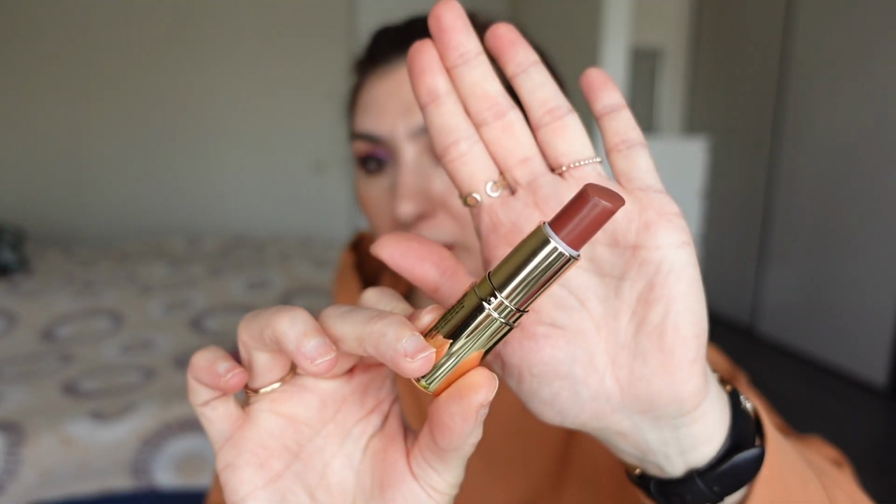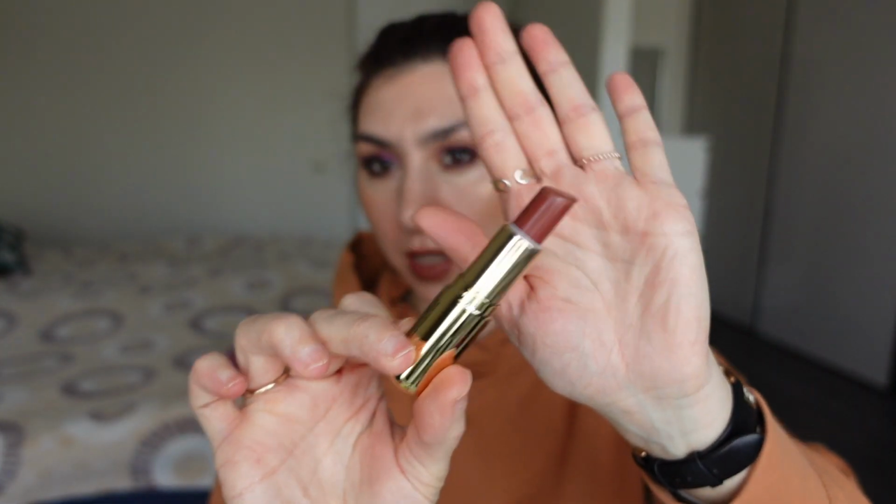Just to let you know what I put on my lips, I have a little bit of the H&M cream lipstick in the shade Charmed Life. I really love to use this lipstick with this specific dress because I feel like it just complements it so nicely.